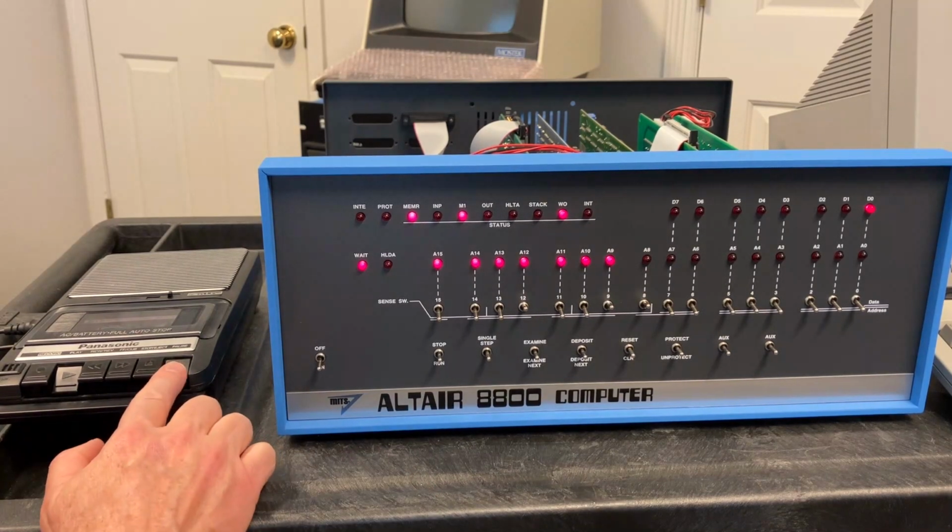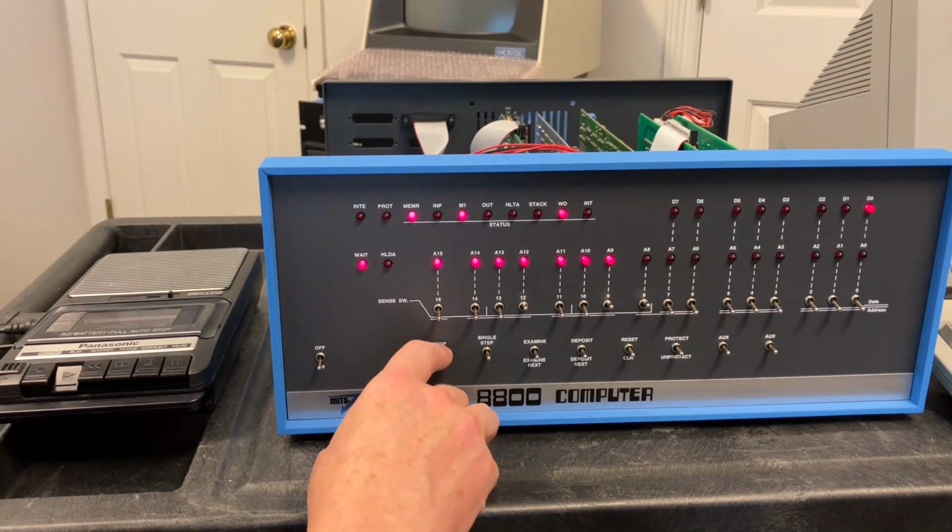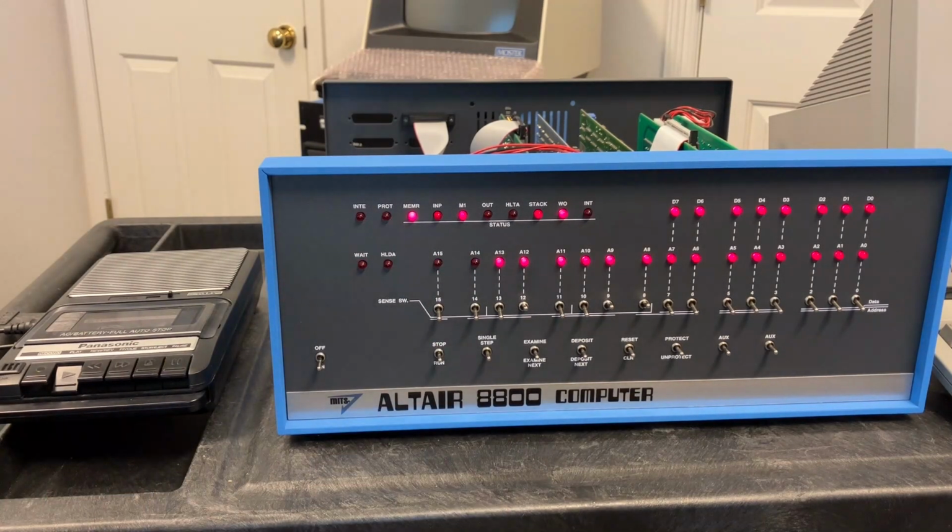So I'm going to come over here to the cassette, release it to play, and hit run. And now we just sit back and wait for it to load. 8K BASIC takes about 4.5 minutes to load, so we'll do a video cut and come back when it's about ready to complete.